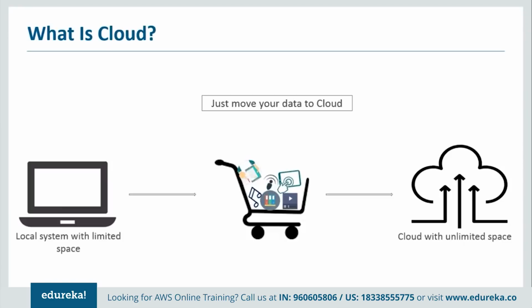Well, what cloud did was it made sure that you are able to orchestrate your various functionings, your applications, managing your resources properly by combining all these data centers together through a network and then providing you the control to use these resources and to manage them properly.